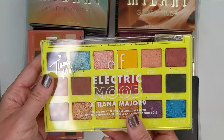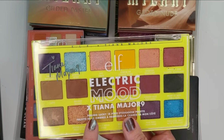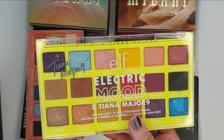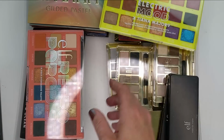So the first one is Electric Mood. This one, not a big fan of. I did talk about this in a video recently. I wasn't impressed with the formula. I felt like the shimmer shades were just very lacking. They didn't have a lot of pigmentation. They were almost like toppers, which I'm not really big on.